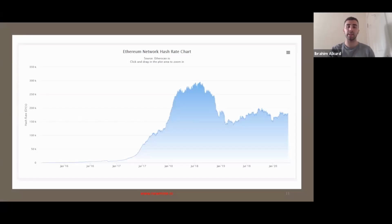This is the Ethereum network hash rate. So Ethereum's been a bit different. You can see that the hash rate increased massively during 2017 and 2018 when you had the big bull run and all these ICOs coming out and all these coins coming out. A lot of people were very excited about it. Hence, you've got this uptick in hash rate. But although Ethereum is still producing some really good projects and it's a great token in my opinion, the hash rate has dropped because it's not as profitable as it used to be.